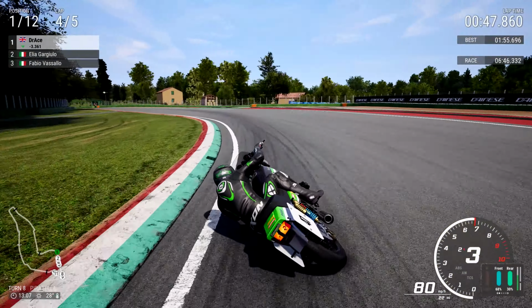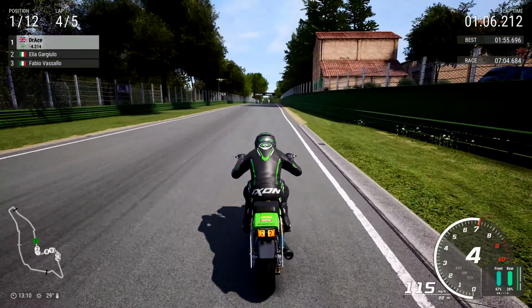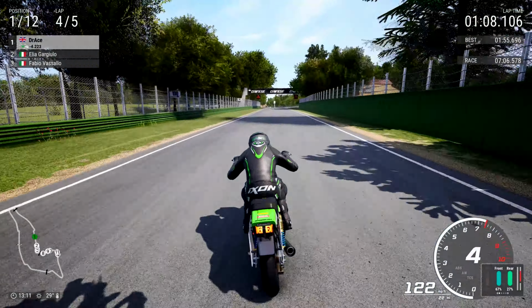Just keep pushing forward. Many times I'll go into some corners with a lot of speed and think, oh, I'm not sure if I'll be able to carry it through this one. This bike, no, I didn't even feel like that once. It felt like I carried exactly the same amount of speed every single time. Just confidence, a comfortable bike to use. Really pleased with it, honestly. And massive props for the Kawasaki KZ1000R.